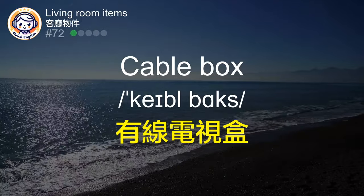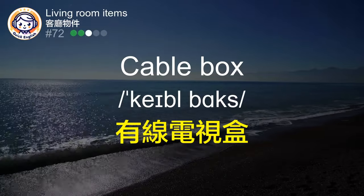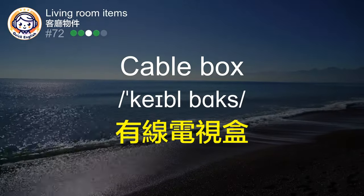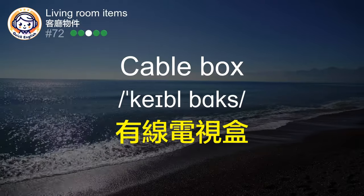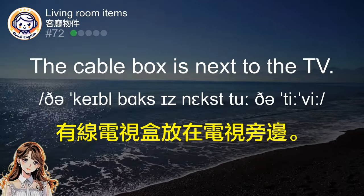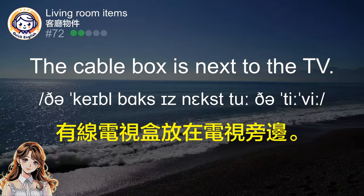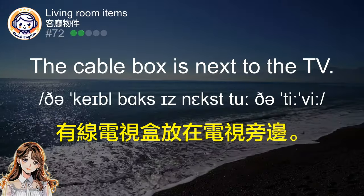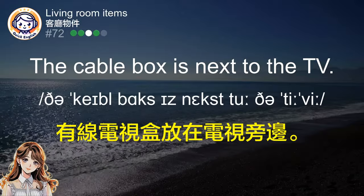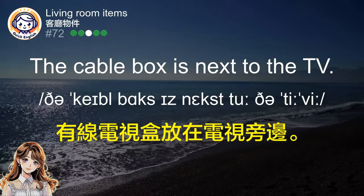Cable box. 有线电视盒。 Cable box. The cable box is next to the TV. 有线电视盒放在电视旁边。 The cable box is next to the TV.